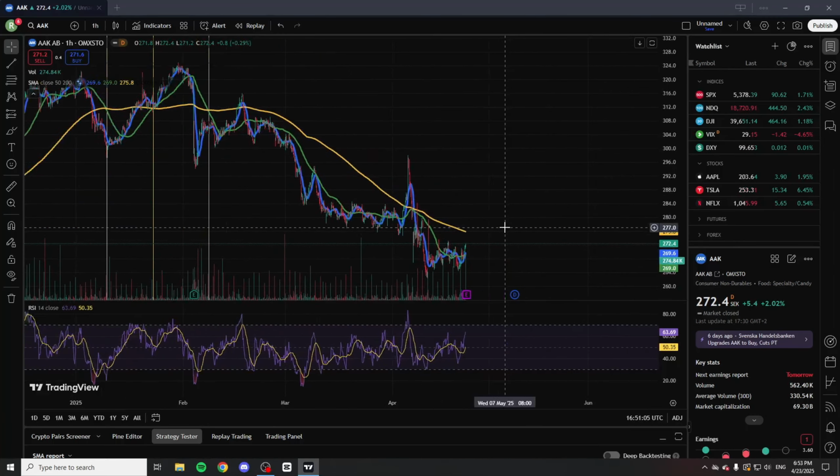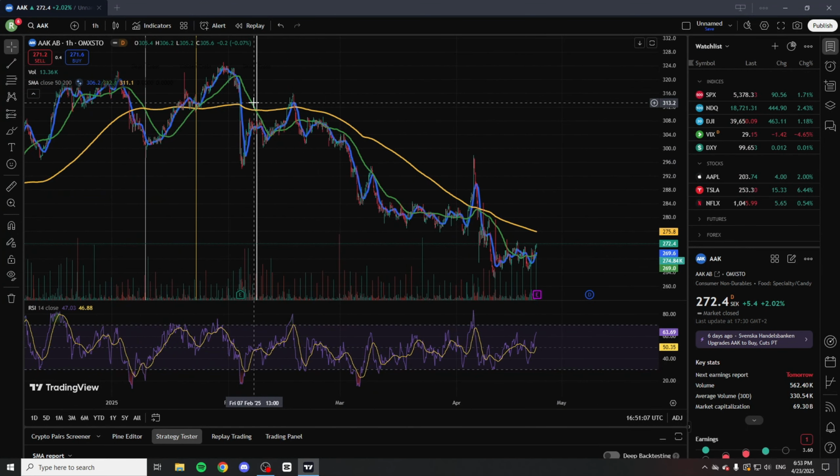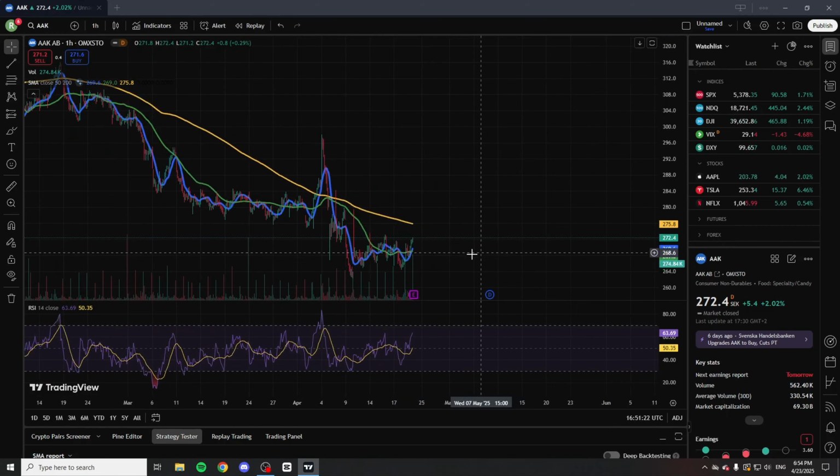Now, as you can see, we also have had a death cross previously, and we are still trading down from that back in February, and it has just been downhill ever since. In the future, we might see a golden cross. We do see a bit of a correction on here.